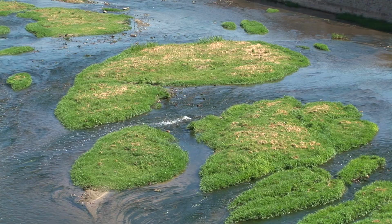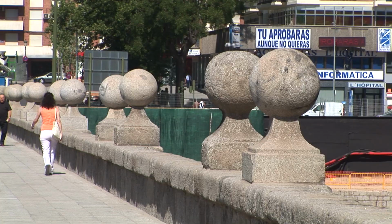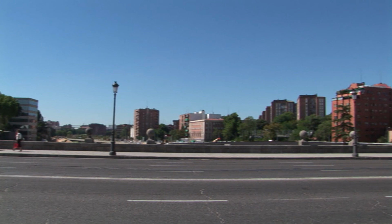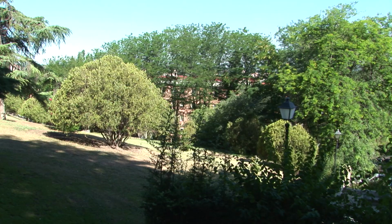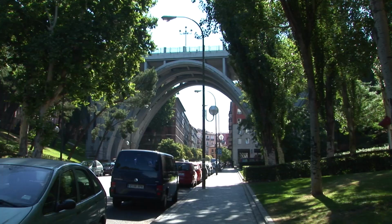Madrid, the capital of Spain, is located in the heart of the Iberian Peninsula and in the center of the Castilian Plain, more than 600 meters above sea level. A splendid and monumental city, Madrid today is a combination of modern infrastructure and historic squares, churches, palaces, and city gates.